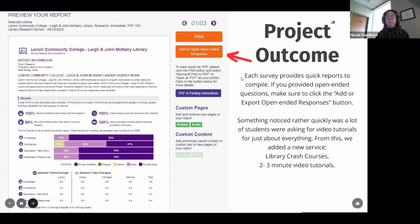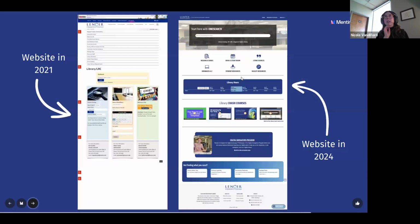What we did is with our LMS, we use Moodle. We pay for an option called Media Site, which is basically where we can put videos in that can be embedded into Moodle courses. So I have them all on a channel in Media Site that instructors can then put straight into their Moodle. But then I also link them all on our library website, so they are very easily accessible. So that's just one example of how we did that.